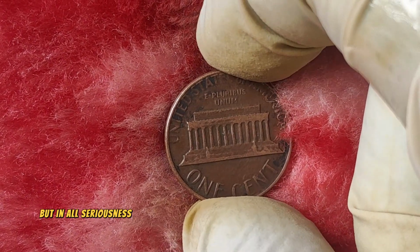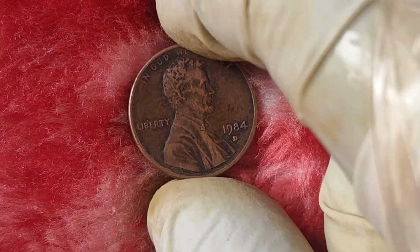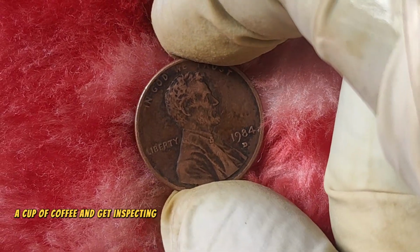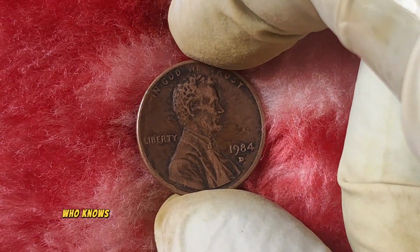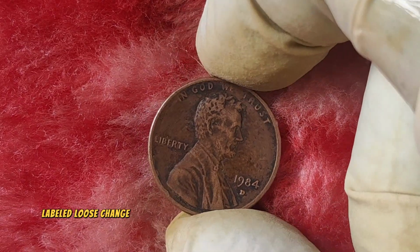But in all seriousness, checking your 1984 pennies is worth the shot. Grab a magnifying glass, a cup of coffee, and get inspecting. Who knows? You might find a life-changing coin in that big jar labeled loose change.